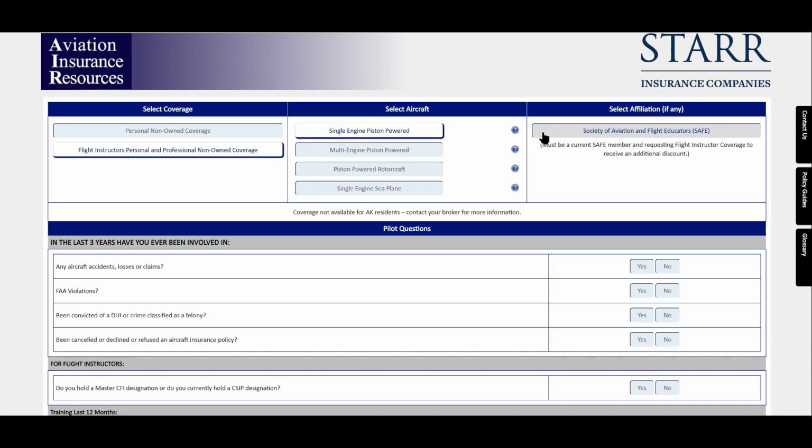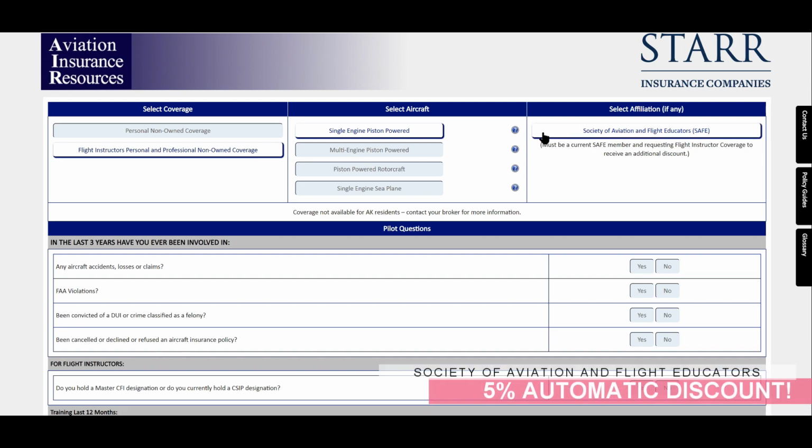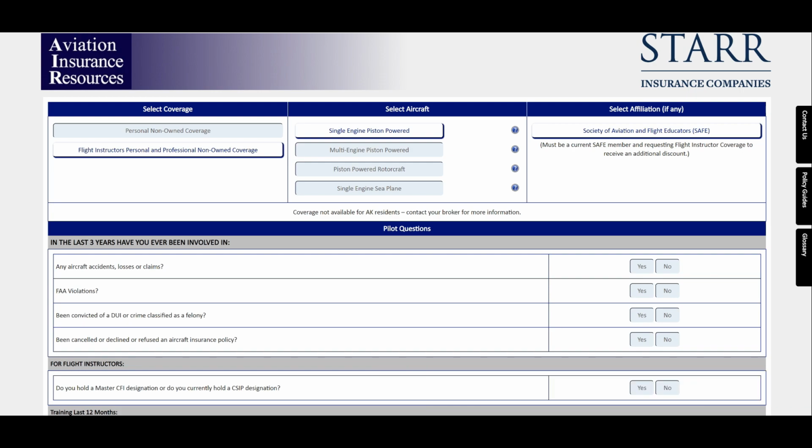The second you select your affiliation with the Society of Aviation Flight Educators, you will have multi-engine aircraft included in your policy. So you can go ahead and click on single engine piston powered under Select Aircraft, and then under Select Affiliation, click on the Safe button.